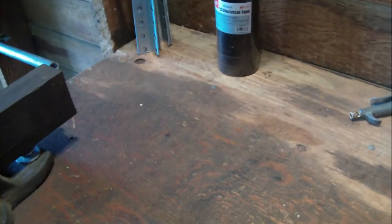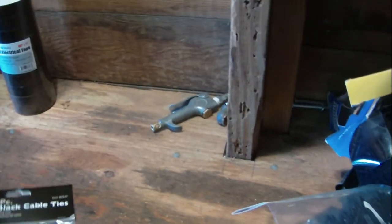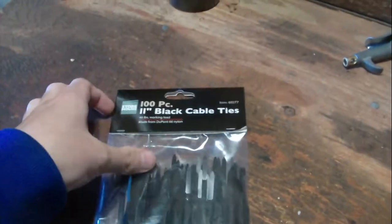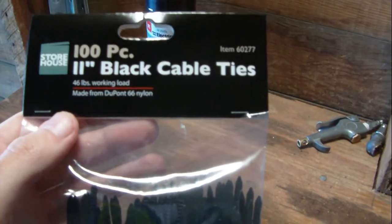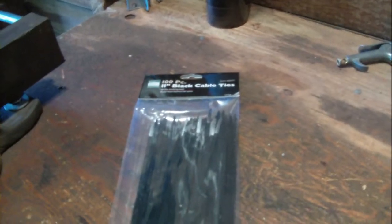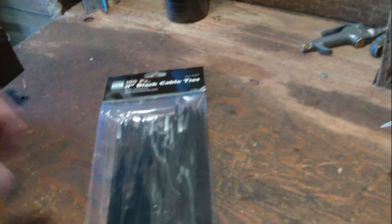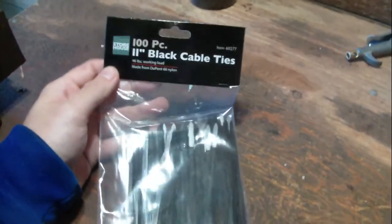Then I got two of these. I knew that they were going to be long, but I didn't think they'd be this long, but whatever. I got some zip ties, 100-piece, but these are 11 inches. I guess I could have gotten away with something a little smaller. I can't remember what my other ones were, because when I cut the lid off, I threw this part away. The other ones I had bought were from Norden Tool, and they no longer make that kind. They have other kinds now, so I don't know exactly what size they were. But these actually look a lot more heavy duty than the ones I had.